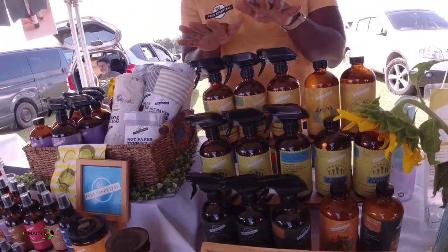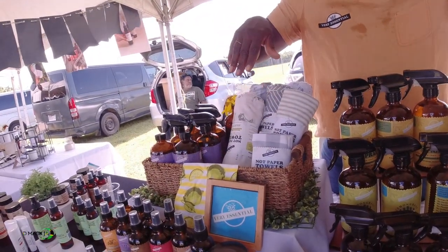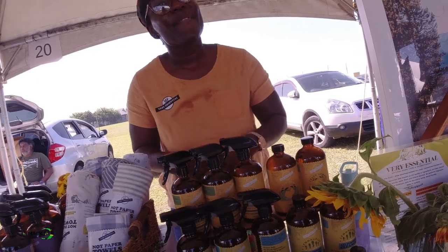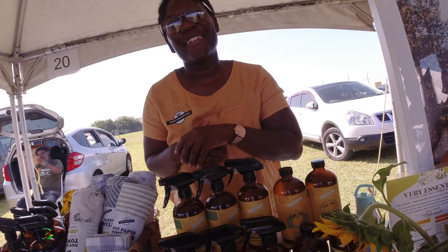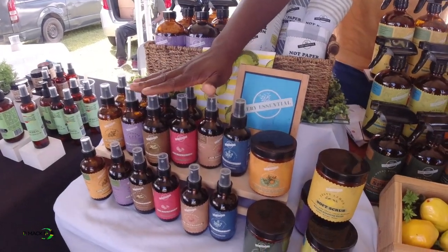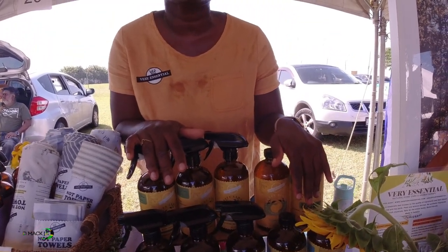Wow. So we have surface cleaning, all-purpose cleaning, cleaning scrub, air fresheners, natural bleach, oxygenated bleach, and some reusable cloth towels. So everything to uplift your cleaning experience. Okay. So what are the prices for these? The air fresheners are $1,800. The surface cleaners and all-purpose cleaners are $2,200, and the refills are $1,000.